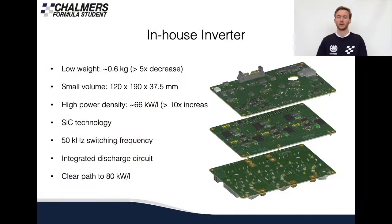Hi, my name is Nils. I'll talk about the new inverter and the driver assist system. So this year we are developing our own inverter, and the purpose of the inverter is to control the current flowing through the motor to generate torque in the most efficient way possible.